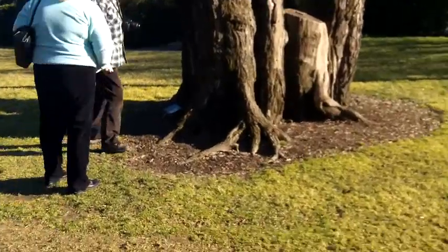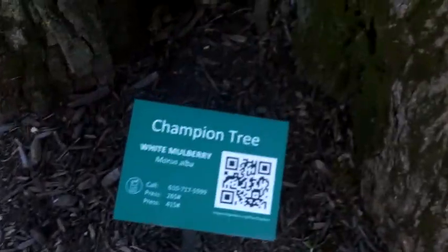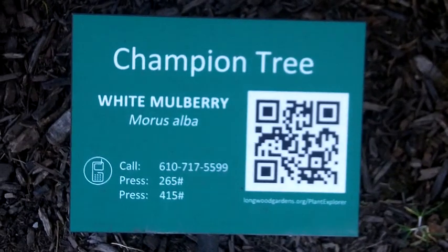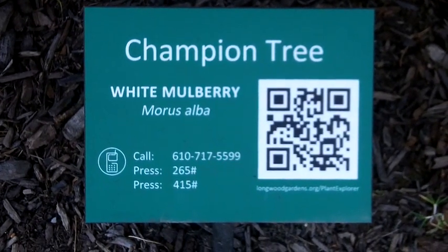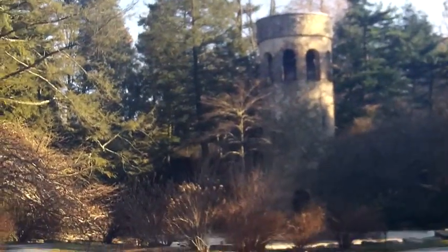They don't have the old sign. They don't say how old it is? They used to have the sign. Now you have to scan that and dial it on your phone. Guys, go scan that. I can't. It's your phone, I think. Such a cool tower.